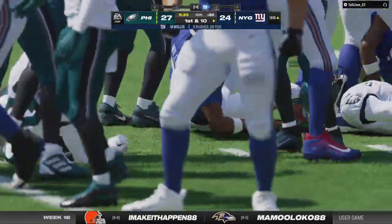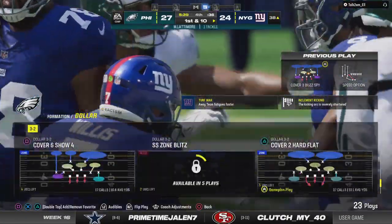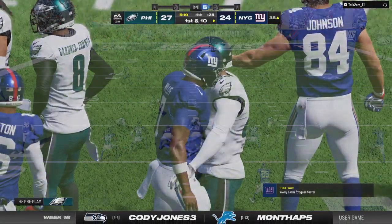And some solid footwork there as he'll take this down to about the 38. The decision to keep it turns out to be a good one. 11 yards in the first down.